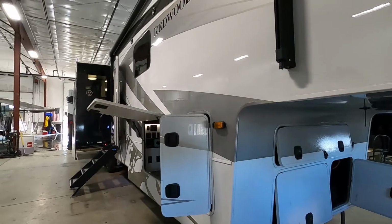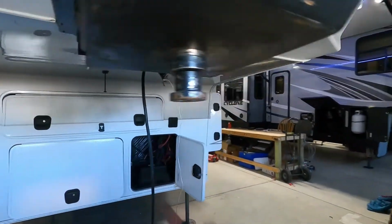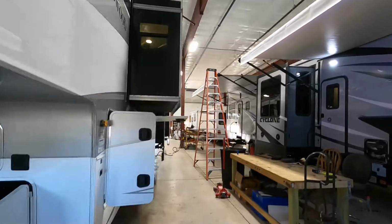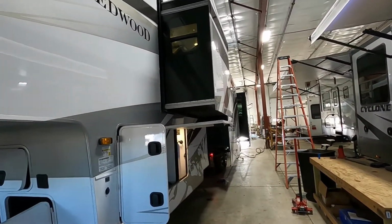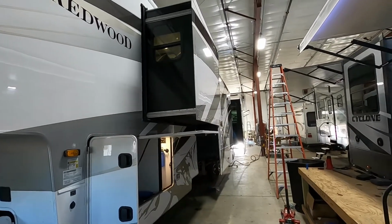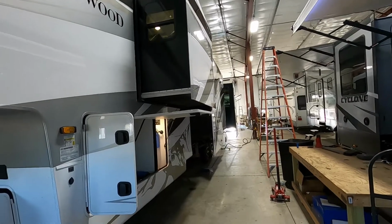Most important thing I want you to take into consideration are your slides. Make sure you have plenty of room for your slides to come in and out unimpeded. After a while, you get an eye for them, you'll be able to tell. Make sure those are coming in and out unimpeded, and preferably nothing hanging over top of them.